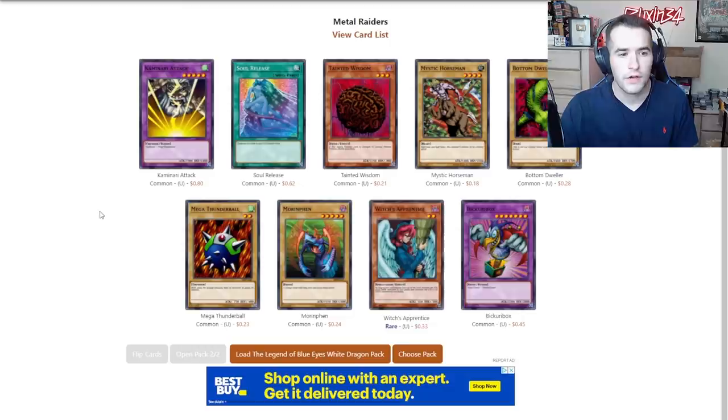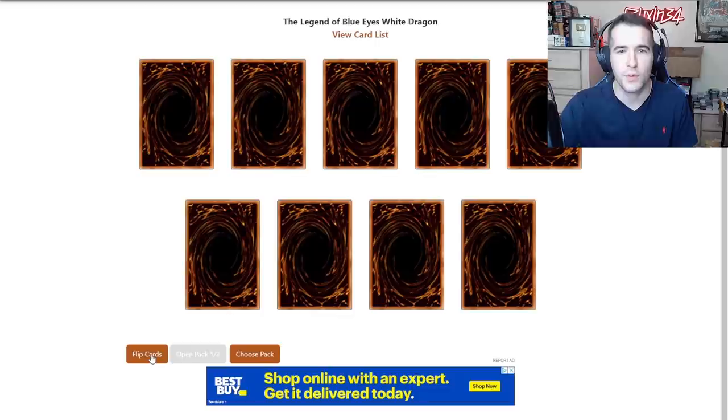Second and last pack. Okay, not the best pack, but the first pack did give us a tremendous fire and a Gate Guardian. So can't complain there. Two LLB packs. What can we want? Dark Hole, Raigeki. Is there any burn cards in here? I don't think so. Monster Reborn, stuff like that.